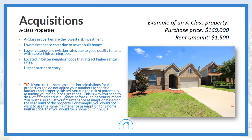Okay, so now this one, for example, purchase price of $160, rent amount $1,500. You're close to that 1%, right? You're pretty close there, but you're not exactly in line with 1%. A lot of times 1% is tough to achieve in A-class areas and A-class properties, newer built homes. But I'm just telling you right now, you're going to have a much more pleasurable experience and passive experience owning a property like this.